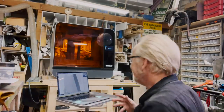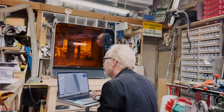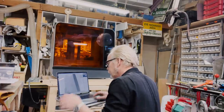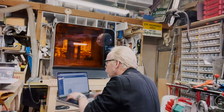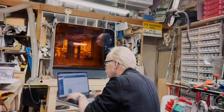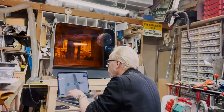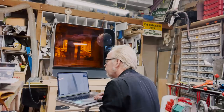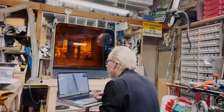I have my file. It's loaded into the form. It's calculating and checking my model for printability. 0.2 millimeter, yep. It's a draft resin 0.2 millimeter setting. That's great. And it looks like it has determined that it's printable. This is just one part of the helmet. It passed the printability. Okay.